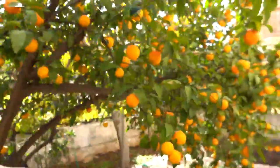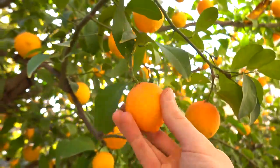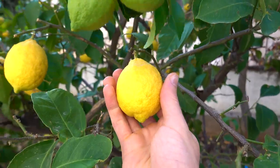The first thing that I want to show you guys is our garden. The garden surrounding our house has pretty much everything you can imagine. Right behind me here, we've got these small oranges. We've got a fig tree here, lemons. Over here, we've even got a pomelo tree.